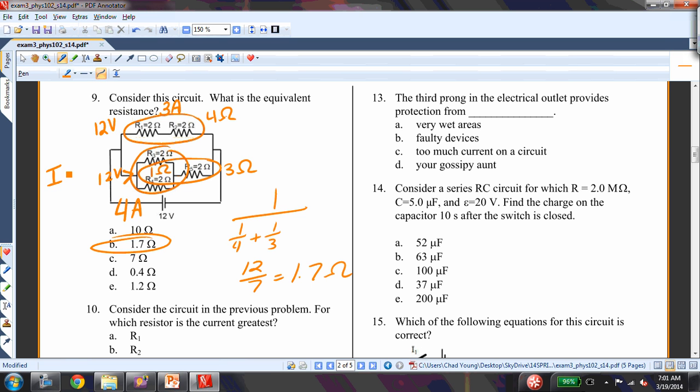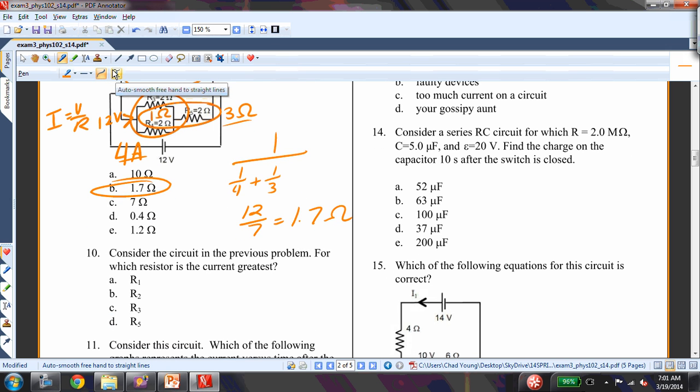Let's just say I is equal to V over R. I have equivalent resistances of 4 and 3 ohms, so it gives me 3 and 4 amps, given 12 volts across each. 3 amps in both R1 and R2, right? However, you could just get rid of R1 and R2 because you know that their currents are identical. And so if they have identical currents, neither one is greatest.